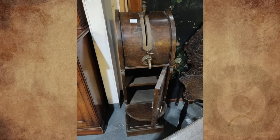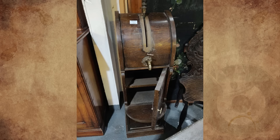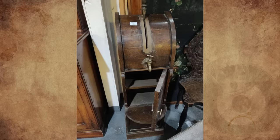I found it in a local auction. It's 1.5 meters tall and about 30 centimeters deep. My research hasn't really turned up much. Any ideas?